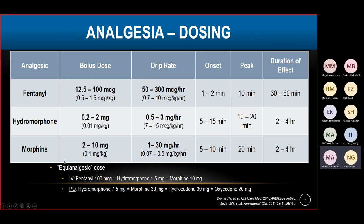I have some equianalgesic dosing at the bottom. So if you're ever trying to convert a patient from one opioid to another, these are some rough equivalencies that you can get. It's important to know though, if you're changing between opioids, that typically you're not going to do a one-to-one, like 100% switch to whatever the equivalent dose is. There is going to be a dose reduction that needs to occur in most patients. But this is a general equivalency that you guys can remember. With fentanyl, 100 micrograms, hydromorphone 1.5 milligrams equals morphine of 10 milligrams. And that serves as guidance, but remember you may have to reduce that dose in some patients, especially if they're not on mechanical ventilation.